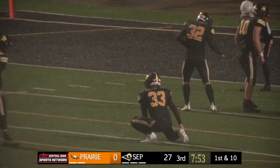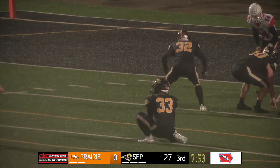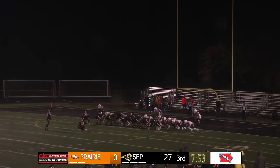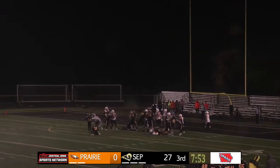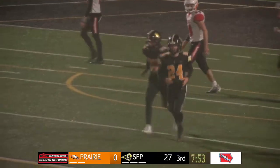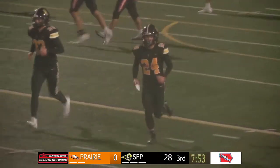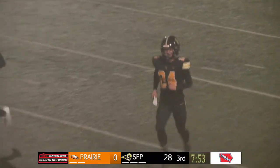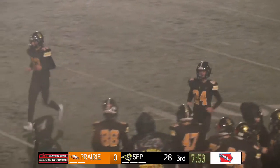There's your breakaway run. And that's not even as long as 78. This is the longest run. Here's the kick up and good. 28-0 Southeast Polk here, just under 8 minutes to play in the third quarter on CISN.TV.